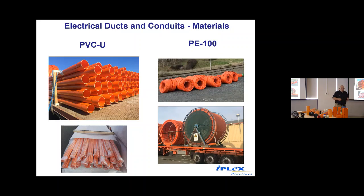So to begin with, we're looking at electrical ducts and conduits, and really two materials that are used to manufacture these items: either PVC-U, or unplasticized PVC, or, in the modern era, a type of polyethylene called PE100, or high performance polyethylene.